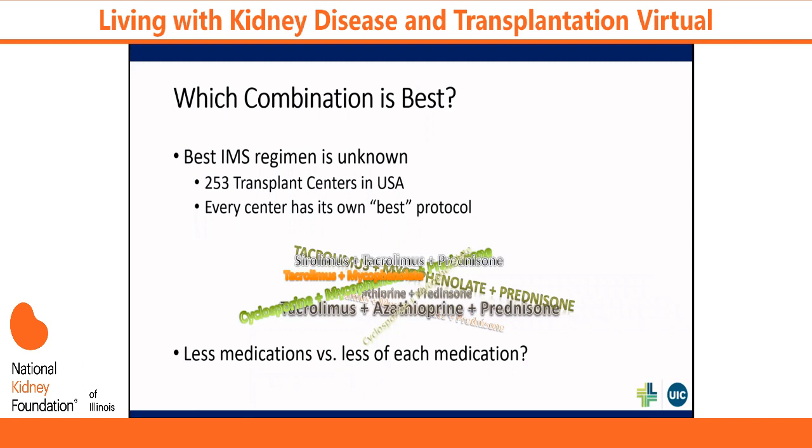If you take into consideration, we have 253 transplant centers in the United States, and all of these centers think that they have the best protocol. That leads to quite the hodgepodge of regimens, as you can see, I have stacked here on top of each other.